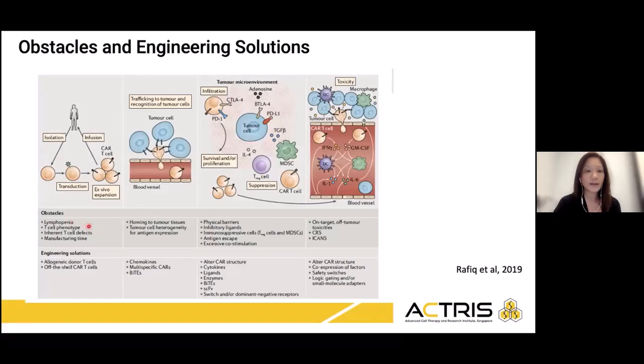So for T cell fitness, the promise of allogeneic off-the-shelf CAR Ts are probably the holy grail for CAR T in my view. That is to overcome the need for autologous CAR Ts from patients that are already intensively treated with a very little therapeutic window, off-the-shelf CAR Ts really hold the promise for something that can be used in a less individualized approach.